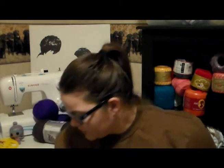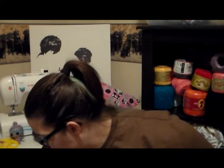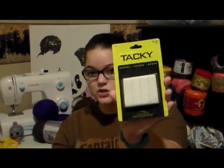They pretty much explain themselves. They're little dots of glue that, when you do scrapbooking or paper crafts, are just so much easier and cleaner than glue. And then I also got glitter glue, which I have some of that already. And I got some tacky to hang up posters or whatnot, which I'll probably use some of to decorate behind me in the craft room.